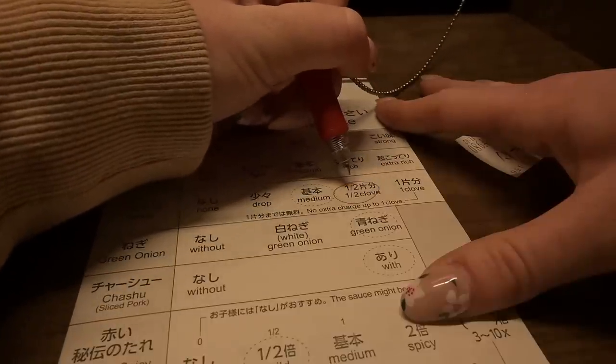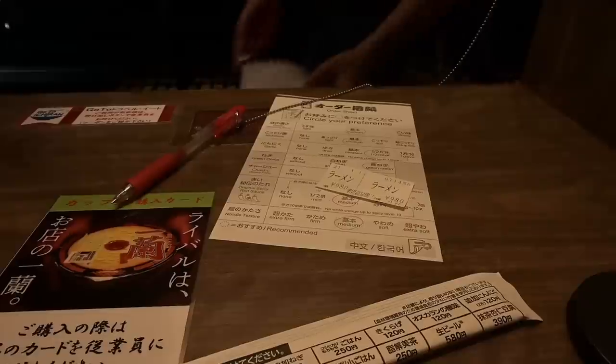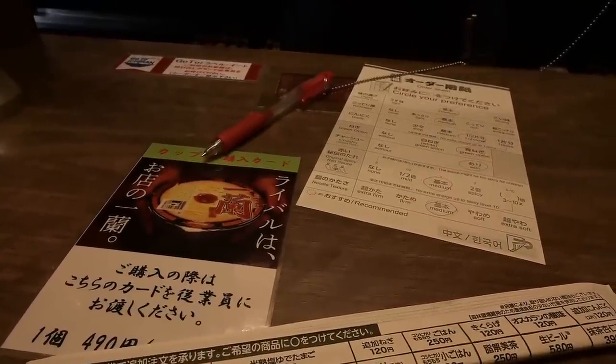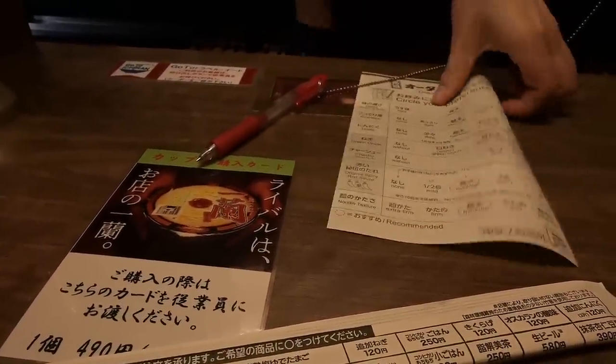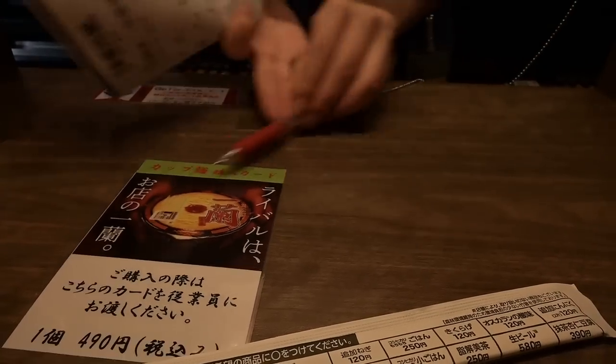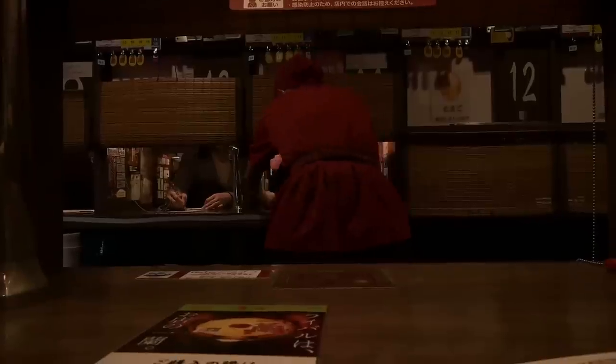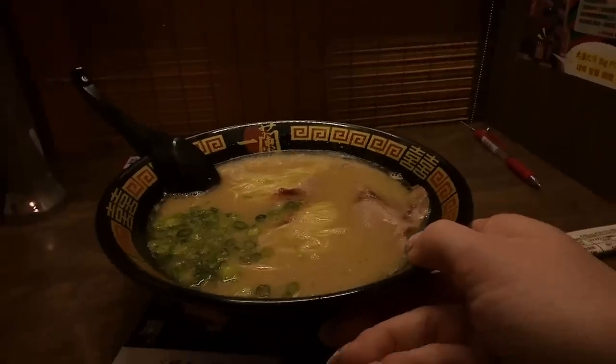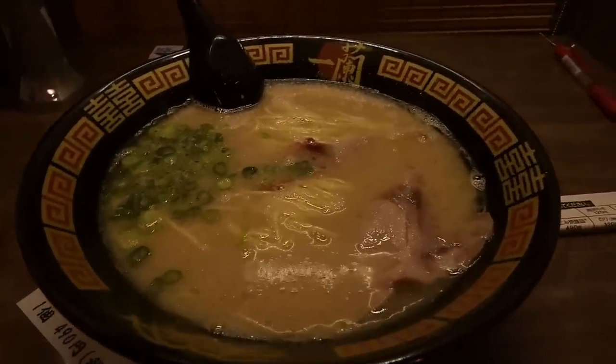Why I like Ichiran and recommend it to foreigners is because the food is predictable and you are given the opportunity to order your own food and customize it. So if you don't know Japanese, that can definitely pose a language barrier and some struggles while going out to eat. So I personally love Ichiran. I think it totally makes my list, and you can find it in a lot of big cities. And the food never misses, especially because you can order it exactly how you want it.